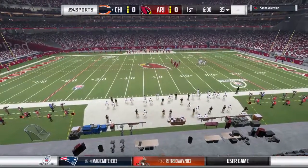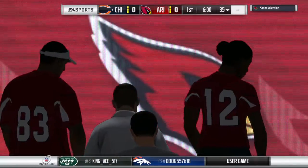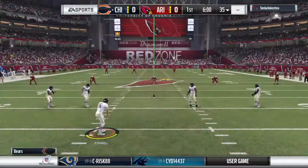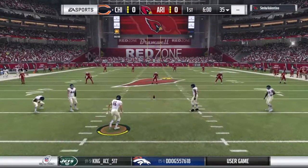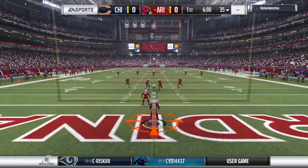Here's a look inside University of Phoenix Stadium in Glendale, Arizona. Coming up, an important divisional round matchup in the NFC between the Chicago Bears and the Arizona Cardinals. One of two spots in the NFC title game awaits the winner here as we're underway in the divisional round.